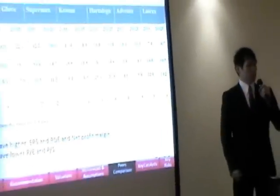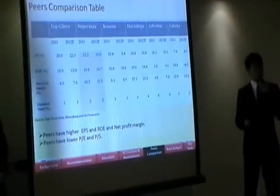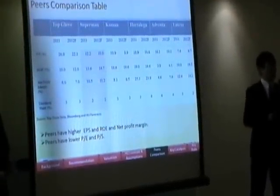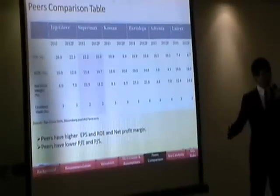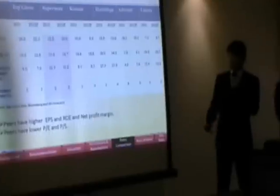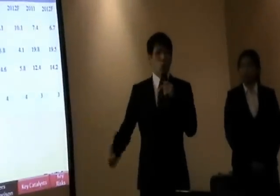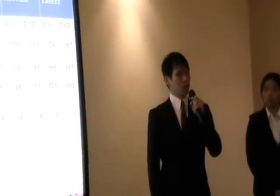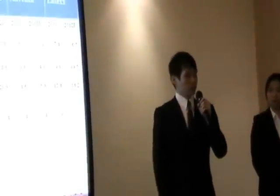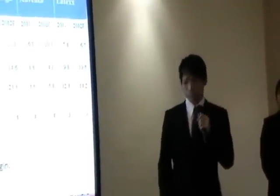Ladies and gentlemen, please take a look at this comparison table. You will find that Supermax and Cosa, as Top Glove's main peers, are offering a higher ROE and higher net profit. To add on that, as mentioned by Kelly, Top Glove's peers' PE are trading at a much lower multiple than Top Glove. Next, allow me to invite my teammate Cochrane to explain the key catalysts and the key risks that will affect Top Glove's earnings.